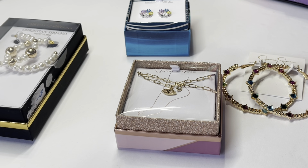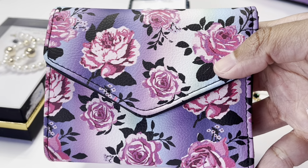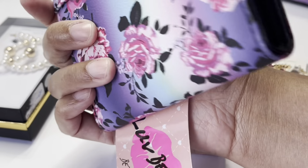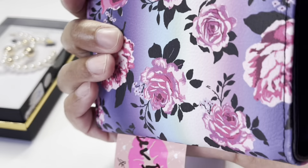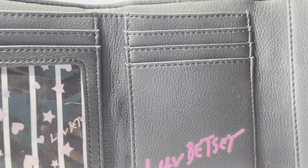Next up, we have a wallet from Betsey Johnson. I love the rose pattern. It's really pretty. Here's the back. Let's have a look at the inside really quick so you guys can see.